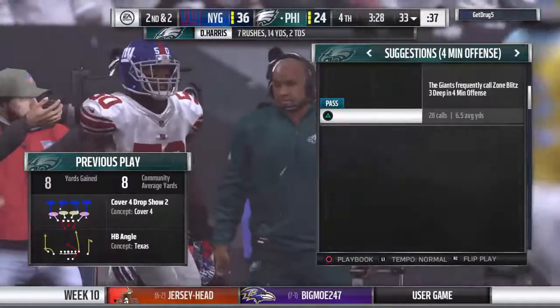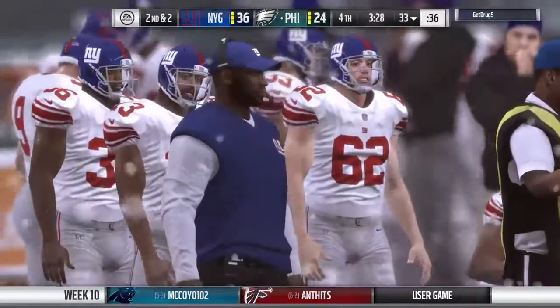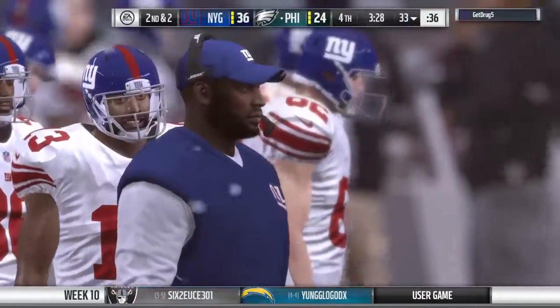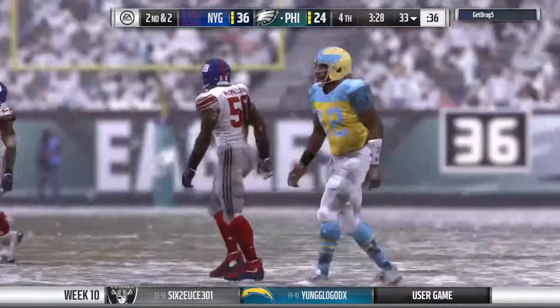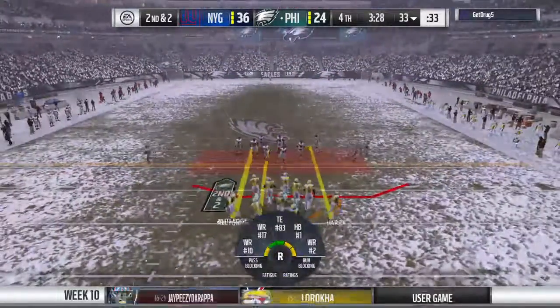What adjustments do we need to make to slow them down now and get the ball back for our own offense? Is it more pressure? Is it more zone? What do they have to do? They're trying to figure that out themselves. We'll see if they can figure that out right here. Just 2 yards to go here on second down for the offense.